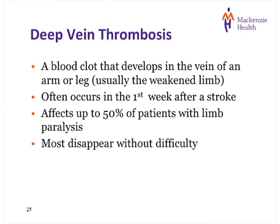Okay, so deep vein thrombosis. Deep vein thrombosis is simply a blood clot that develops in a vein, either in an arm or a leg. That can happen from just being on bed rest. With patients who've had a stroke, it's particularly a high risk for patients who have what we call flaccid paralysis, so they cannot move their arm or their leg at all. Those veins aren't getting the blood back to the heart as easily, and the blood tends to clot.